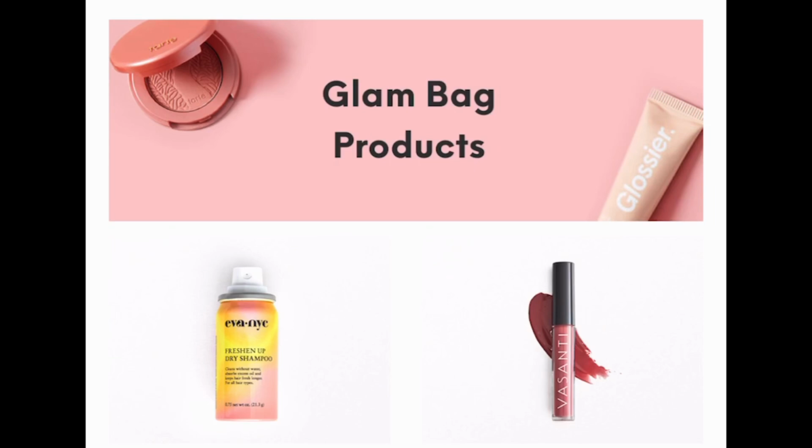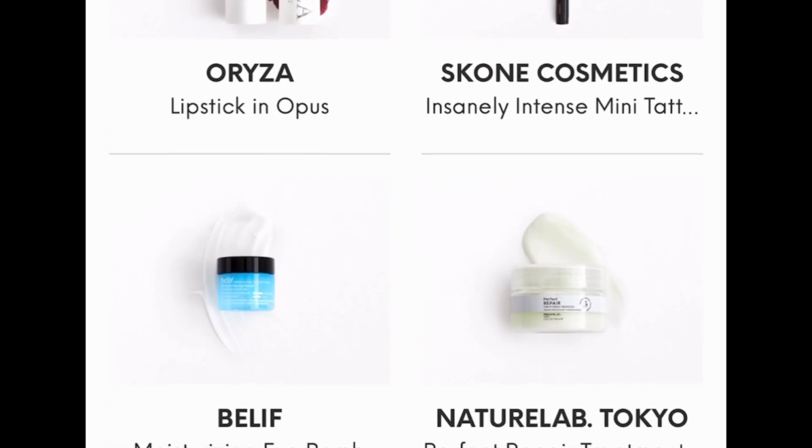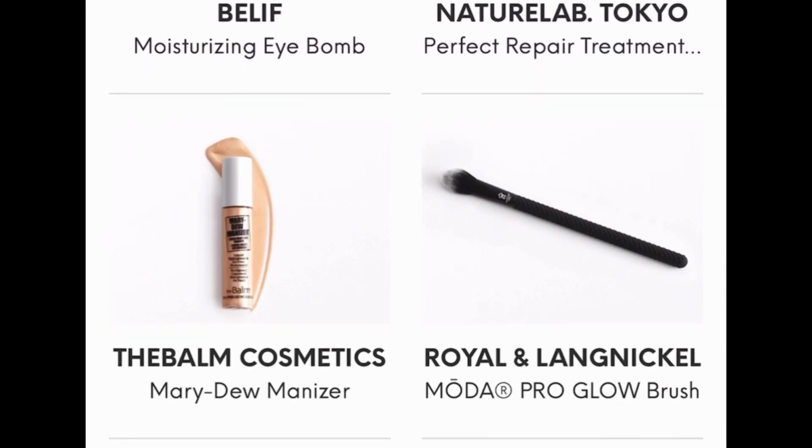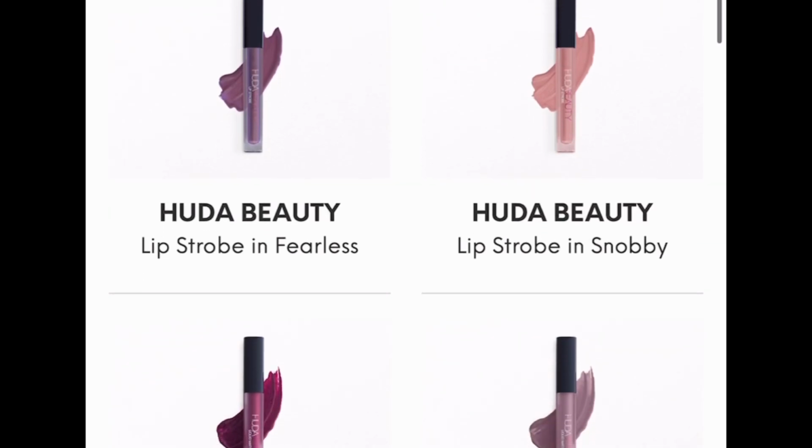Okay, you guys, so here are all of the different products that they had available to ship for this month's Ipsy Glam Bags. Based on your profile, they would have chosen 5 of these different items right here to send you.